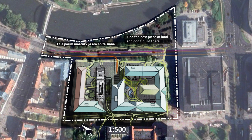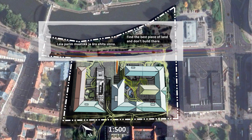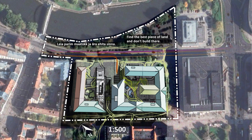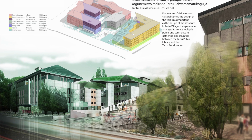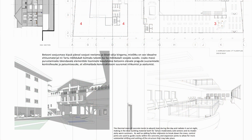The piece of land that directly connects to the river is currently unprogrammed, as we opted to find the greatest piece of land and not build there, but to keep it as park space. The required built and void spaces are fully contained across the street. The structural system is of concrete, and while the higher levels seem somewhat monolithic at times, the ground level incorporates colonnades, angles, and material changes and breaks down the volumes to the human scale for the inhabitant and the passerby.